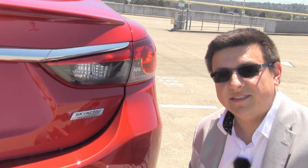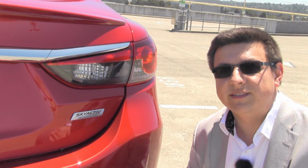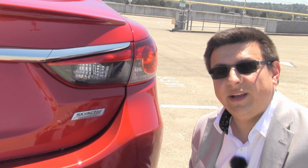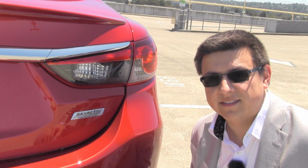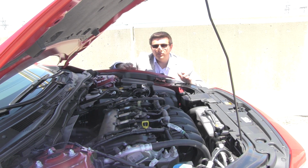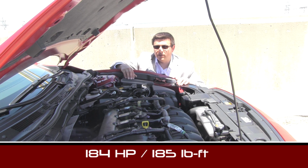Sky Active is Mazda's new fuel efficiency technology package. It's not just engines and transmissions, it's also weight savings in the chassis because the new Mazda 6 weighs just over 3,200 pounds this year, which makes it among the lightest in its class. The other part of Sky Active you'll find right here under the hood because this is an all-new 2.5-liter direct injection 4-cylinder engine. It produces 184 horsepower and 185 pound-feet of torque.